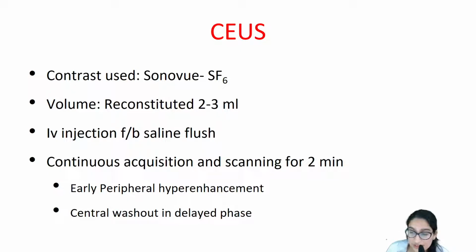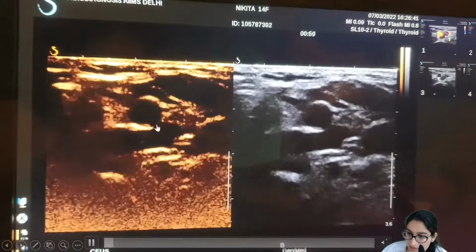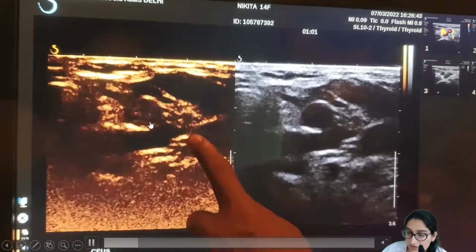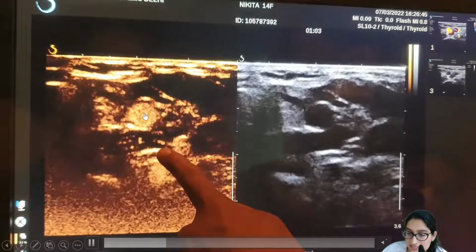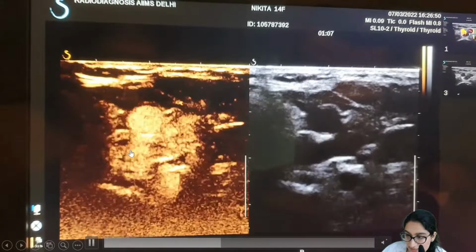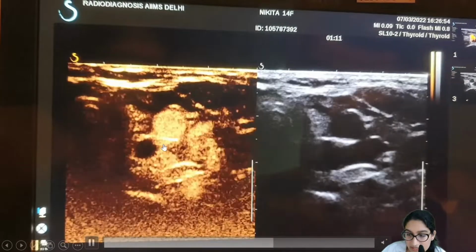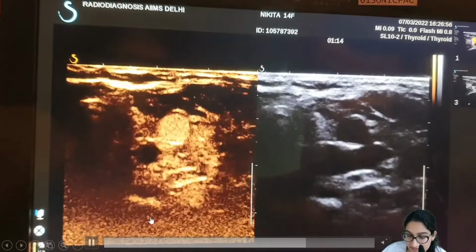I'll show a short video to demonstrate this. So this is the carotid vessel, and as we push in the contrast, the carotid shows enhancement, and this is the enhancing lesion, the parathyroid adenoma, which is also showing enhancement right after the carotid vessel.